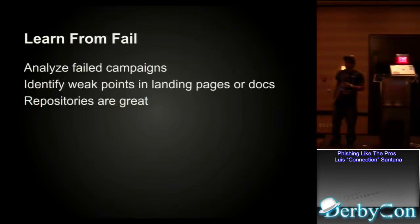You have to learn from failure. I've written some pretty crappy phishing emails before, really crappy. But I learned from them. I realized the reason they didn't click is because I said, hey, you're cool, you should click on my link. And they were like, no, that's not happening. So you change up.